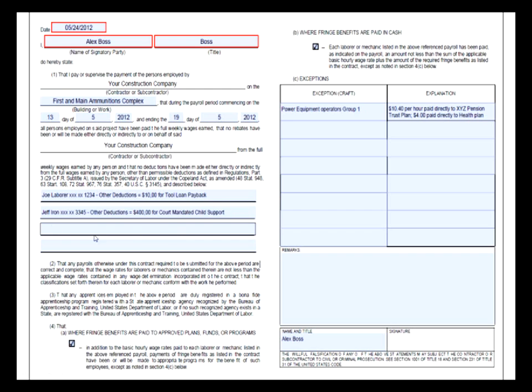Again, we've already explained where this comes from. And there was one other that we didn't see, but Jeff Iron had other deductions of $400. And this would be a court-mandated child support. So a while ago I mentioned that Joe Laborer had to sign a statement saying that it was okay for us to deduct his $10 a week for the tool loan payback. Jeff doesn't have to sign anything for this court-mandated child support. Many labor compliance officials will want us to do that, but if it's a court mandate, they may ask us to see that court order, and that would be sufficient.